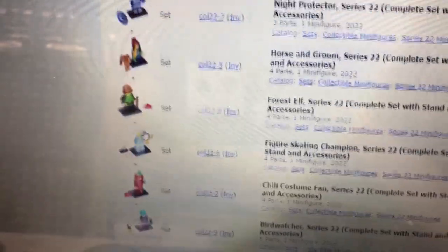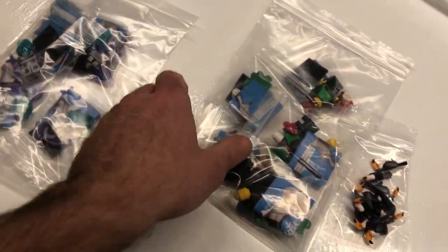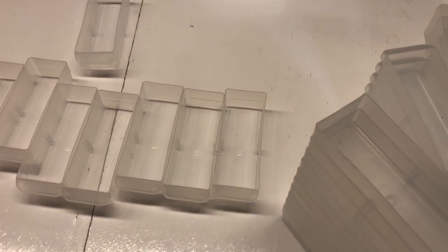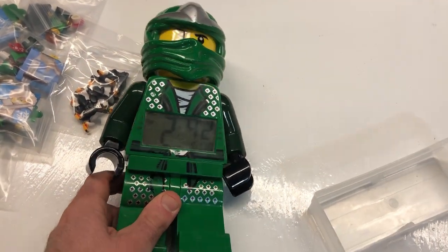What else did I have? Oh, the night protector. I got 11 of these. Yeah, I didn't end up putting these on eBay the first time, so this guy's going, and then I'm going to put these 10 as well. So now, time to move on to the Marvel. I'm just going to open all the packs. I'll probably do it tomorrow. Get my desk stuff up, and then take off at 3:30 to go to the post office.